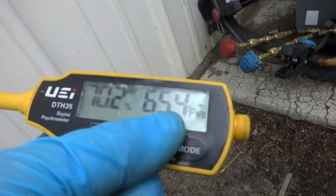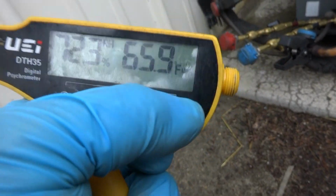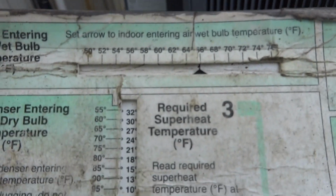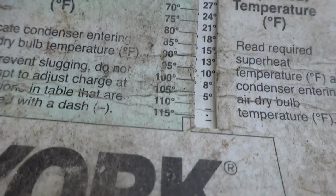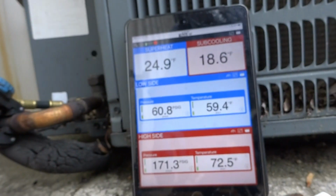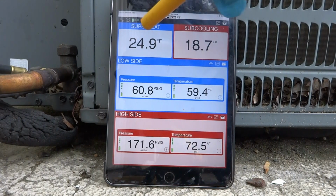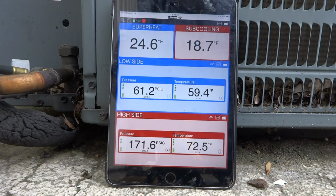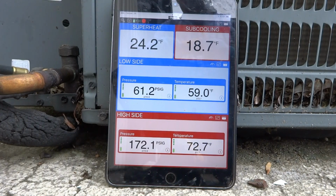Alright guys, 66 wet bulb upstairs. And what do we got for outside temperature? 70. So 66 wet bulb upstairs and we're 70. It should be 24 on the superheat. Right there, 24. So our charge is fine. Just the breaker was tripped. And I told the lady about it, so if it happens again, it might be a freak thing.